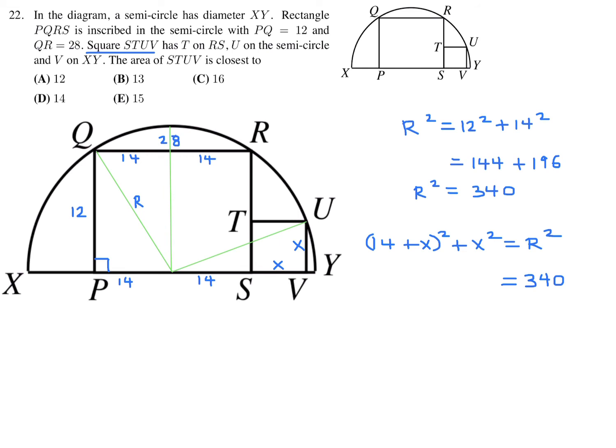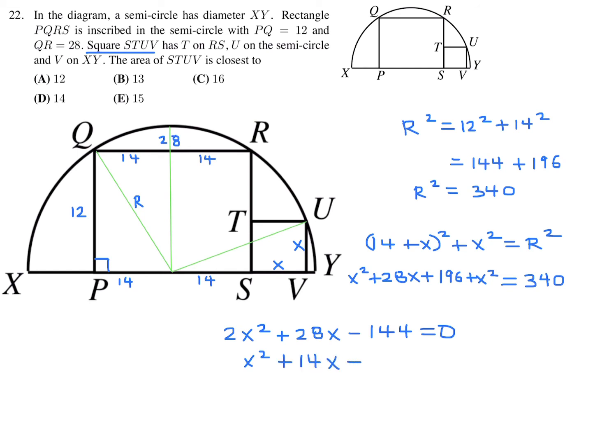And now we have to do this math here. So we've got x squared plus 28x plus 14 squared, which is 196, plus x squared. So that gives me 2x squared plus 28x, 196 minus 340, which is negative 144, is all equal to 0. I think I can factor out a 2 here. That gives me x squared plus 14x minus 72 equals 0. And I think this should factor. x, 18, and 4, positive, negative? Yeah, positive, negative. That will do it. So this gives me x is equal to either negative 18 or positive 4.